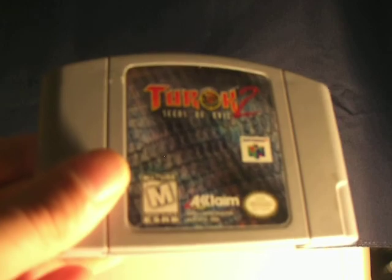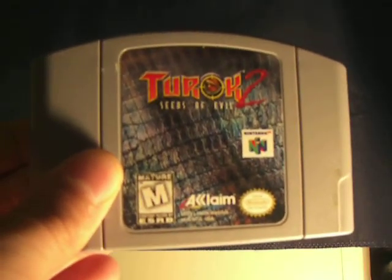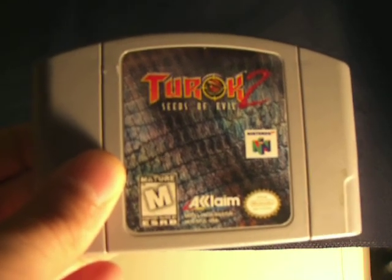Turok 2, Seeds of Evil. This game I got at the Sci-Fi Expo convention when I went there a while back, and I do have some things from that convention that I will be showing.